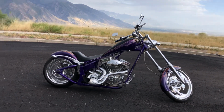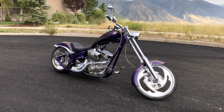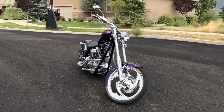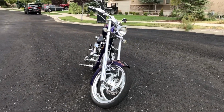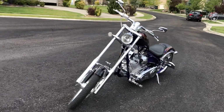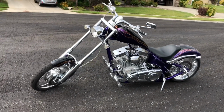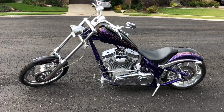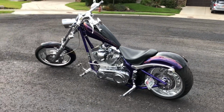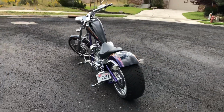Now in 2005, Big Dog equipped these bikes with the extremely powerful 1,916cc, 117 cubic inch S&S V-twin motor. You've got a 6-speed Baker transmission. You've got a right side balance drive. You've got PM disc brakes and PM polished billet wheels. They definitely didn't spare any expenses when they were building these motorcycles.